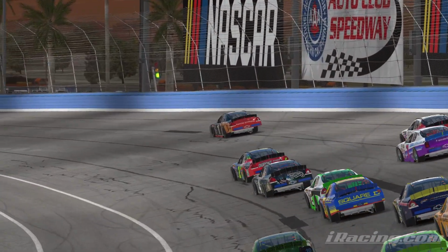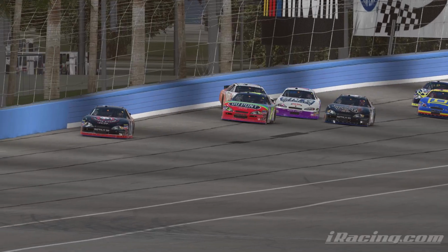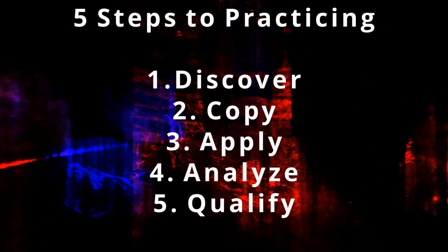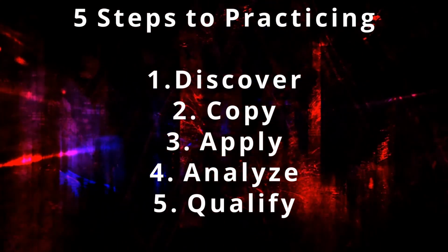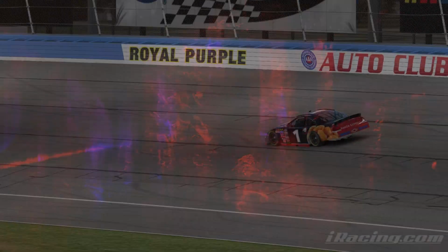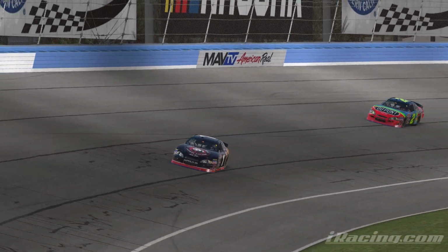With that being said, when I practice a brand new track, or a track I don't remember too well, these are the 5 steps that I use. Discover, copy, apply, analyze, and qualify. How I approach these steps varies on how much time I have, so let's start with the 15-minute practice.